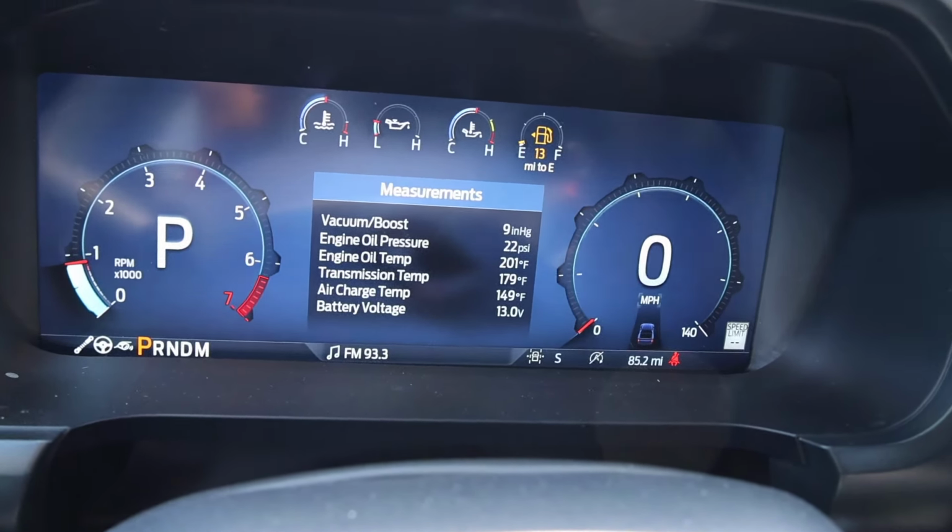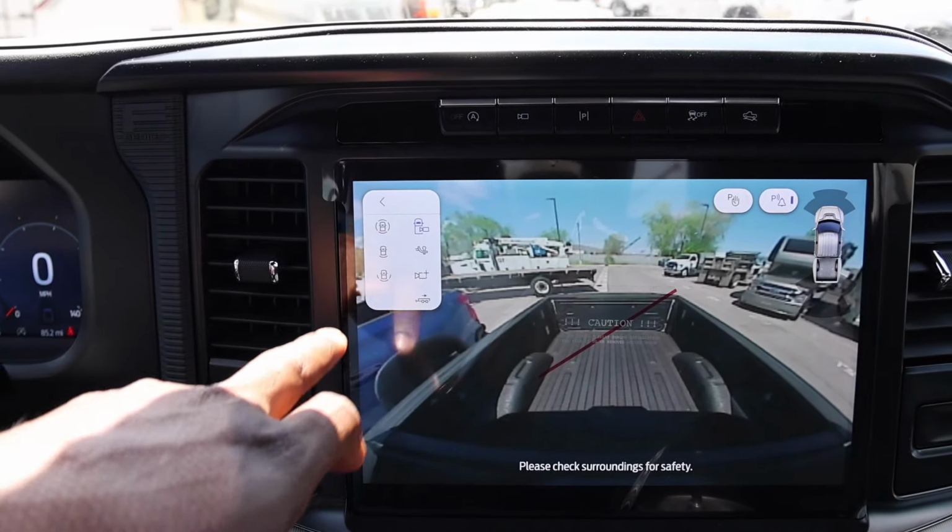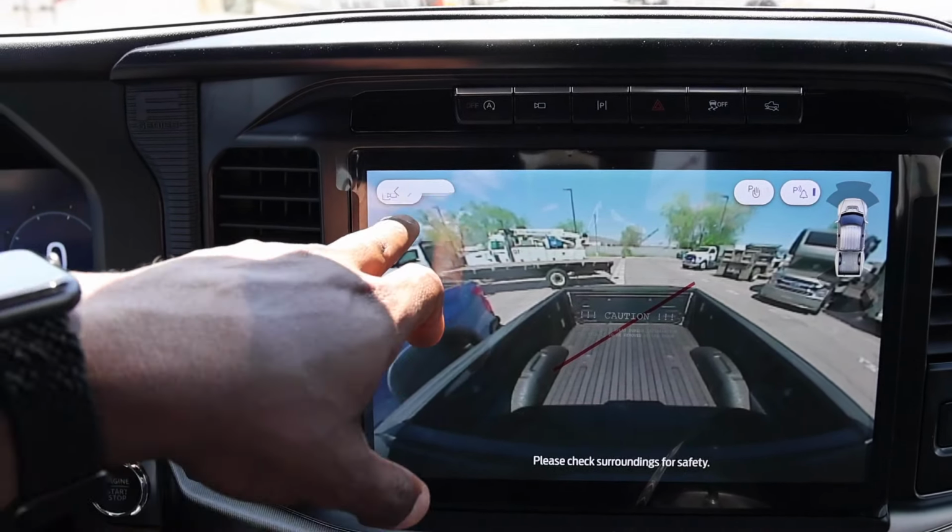Now, this is where GM wins. The cameras for the 360 are a little bit more cumbersome in my opinion. So it is easy to use, but if you hit the wrong button, you want to go back in here, see how that menu goes away? Now you have to click it again, and it's just a little bit more cumbersome.